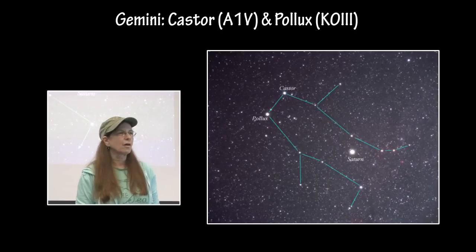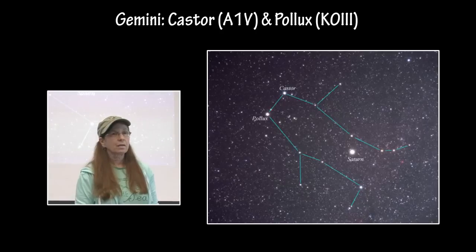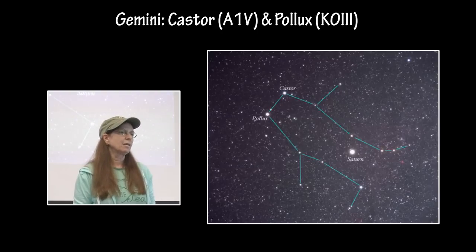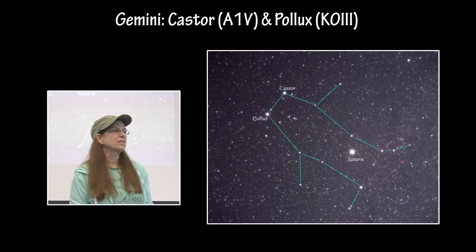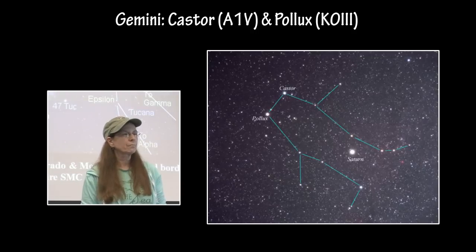In Gemini, there are two stars, Castor and Pollux. Castor is actually a 6-star system comprised of 3 binary pairs, all gravitationally bound to each other. Pollux, which appears brighter and a little bit orangey or yellowish, is a red giant star, which will eventually collapse into probably a planetary nebula with a white dwarf.